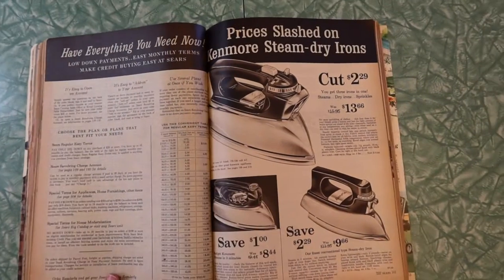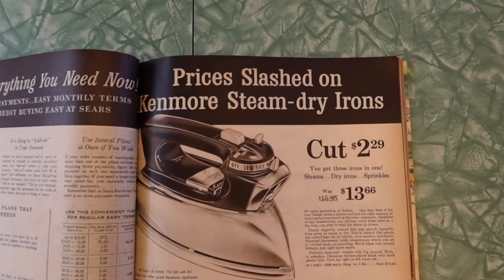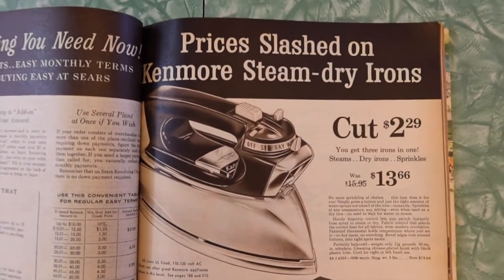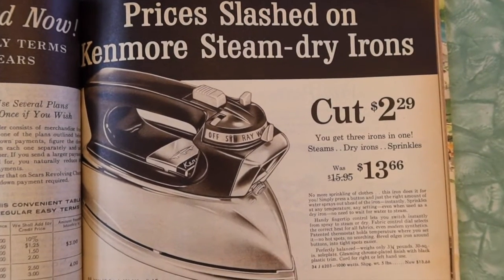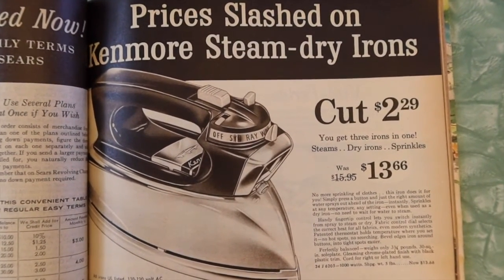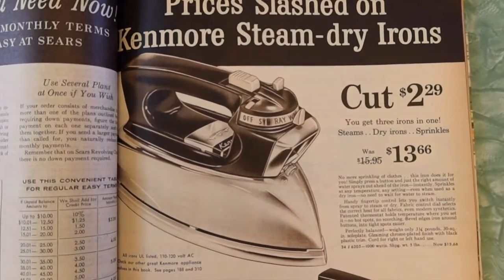And we're on to irons. Now I have a little bit of a vintage iron collection, and by collection I mean I have like three of them. So I'm gonna have to take a closer look at mine and see what brand they are, but I don't think they're Kenmore. But here's the Kenmore, you know, Sears brand irons.